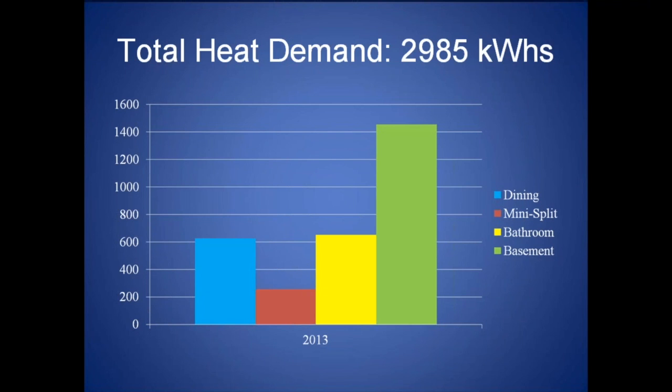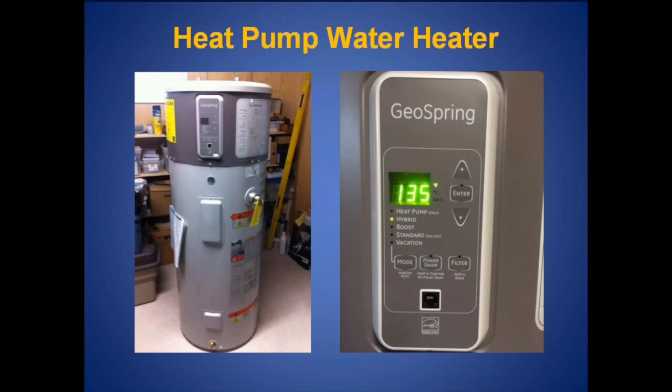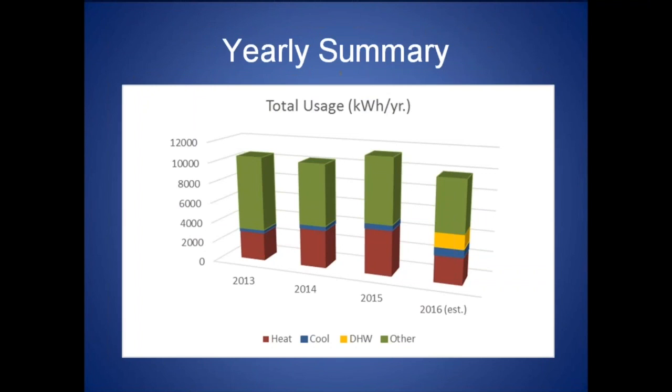Subsequently, we've installed multiple units, usually one high and one low in the house, in order to benefit from the heat pump COPs that straight electric resistance just doesn't offer. So this is the heat pump water heater I now have. It's a GeoSpring. It's been running for about 2 years. I've been measuring it for about a year. I installed it kind of halfway through one of the heating seasons. I didn't want to lose my continuity of data, so I haven't been measuring it that long.